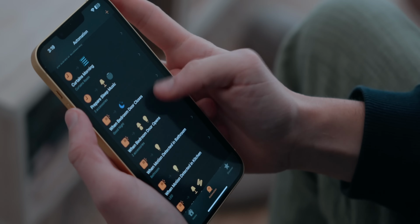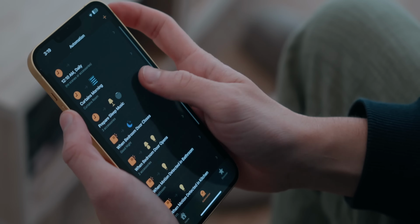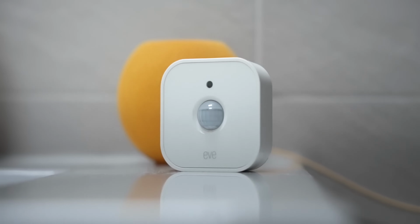It's awesome. More benefits of having a smart light switch is that you can program the lights to go on or off depending on the time of day, or you can create automations with sensors. For example, I've got a sensor so that whenever I walk into my bathroom, the lights automatically turn on. Did you guys miss Apple?